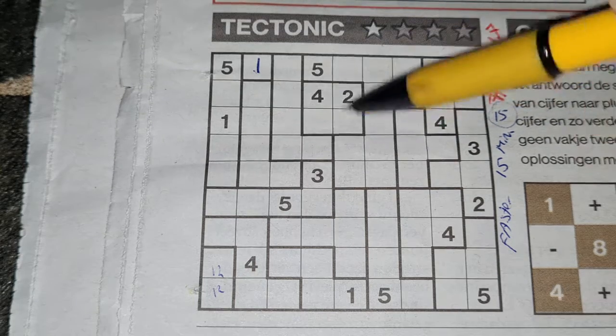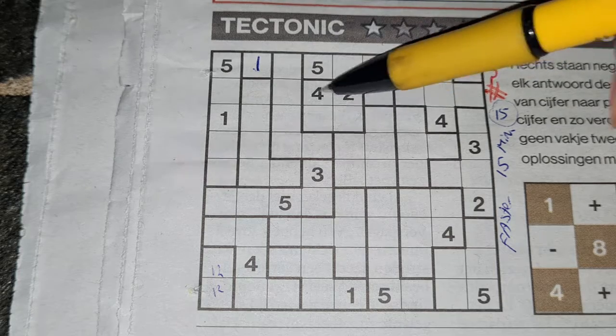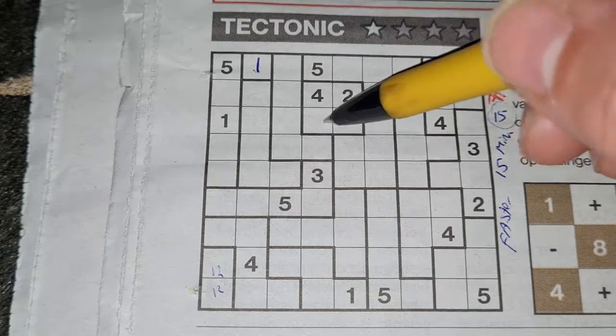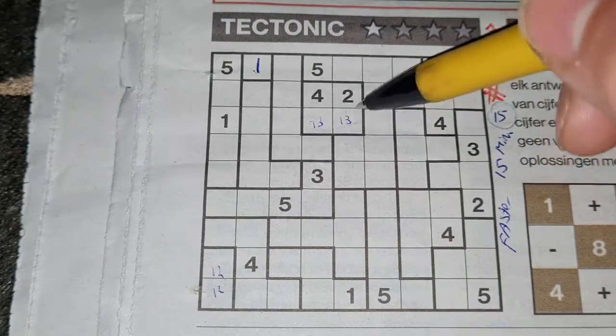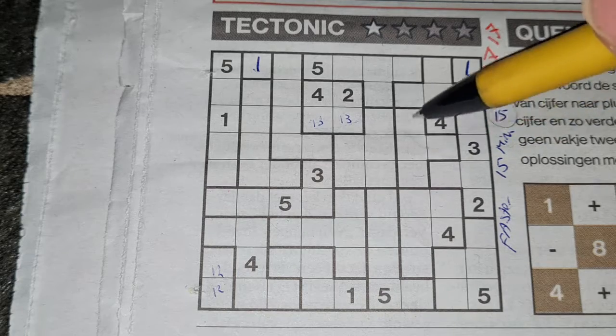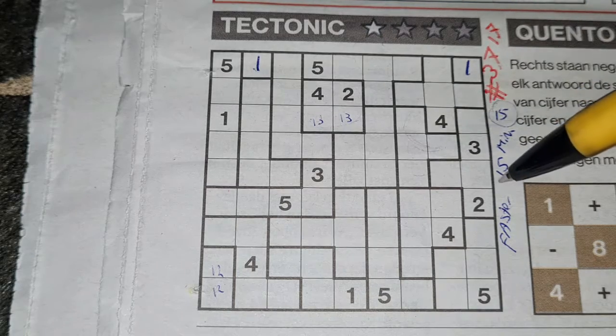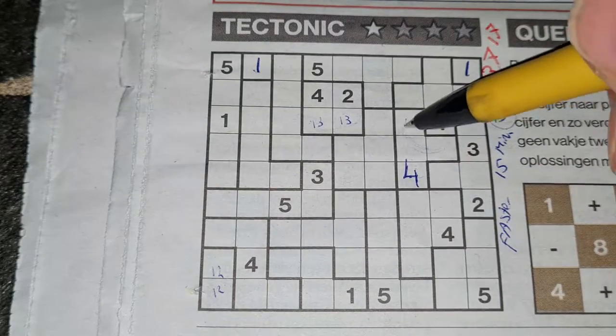I see a quadra box. It contains the 1, the 2, the 3, and the 4. Well, these two boxes are filled in, so those two boxes should be the 1 and the 3. Do not know in which order. Here also a quadra box. These 3 boxes surround the 4. Can it be a 4? So 1 box left for the 4. Should be there. 3 boxes left.